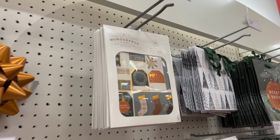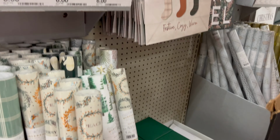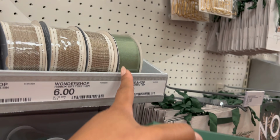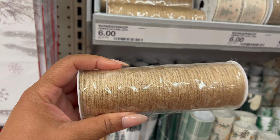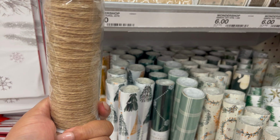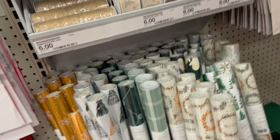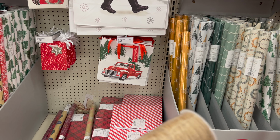Nope. So this is the color scheme I like for wrapping. I actually have this already. I bought this already. And as you guys can see, it probably goes well with my theme. Oh, look at these nice boxes. It's a different green, but my green is similar to this. But maybe I at least go ahead and get some more of this, which is the jute ribbon. I like to use this stuff and I usually run out anyway. Oops. I don't like that shade of green. I think I'm just gonna get this for now, you guys, and then decide on the rest of the wrapping paper later.